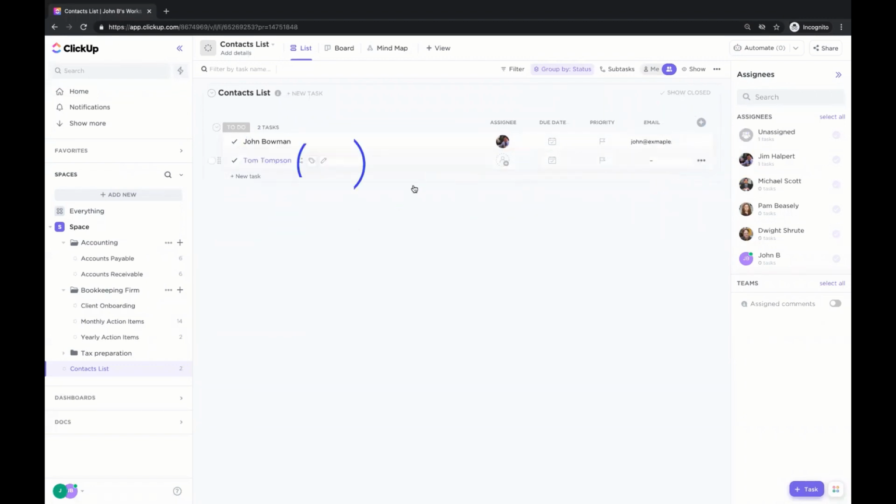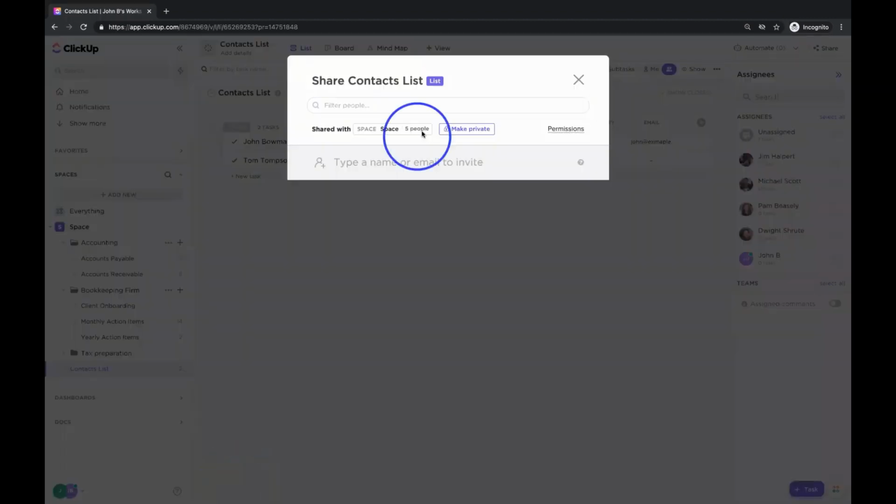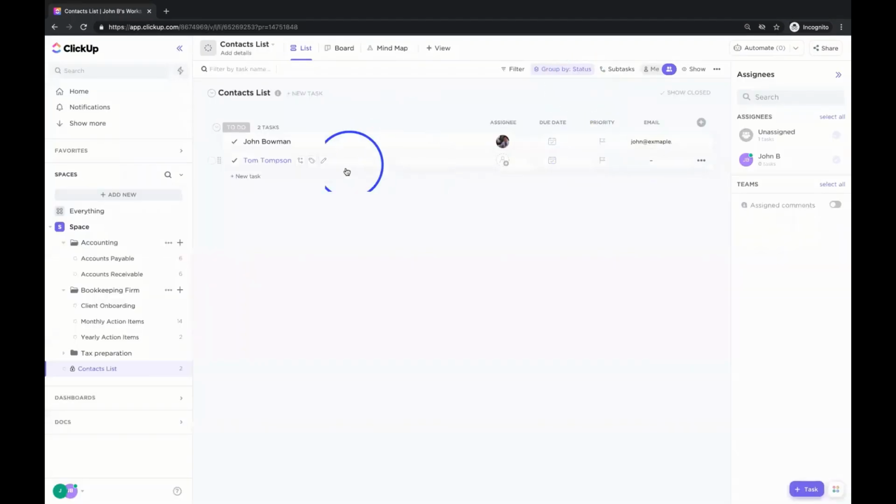So again, you can build out a contacts list very, very easily inside of ClickUp. And based upon what we were talking about earlier, remember too, you have the sharing and permissions option. So maybe you might want to keep this private. You can make it private by clicking that make private option. You can see who will have access to it. In this case, because I just created it and made it private, it's just going to be me. But generally speaking, you can create a contacts list very, very easily there.